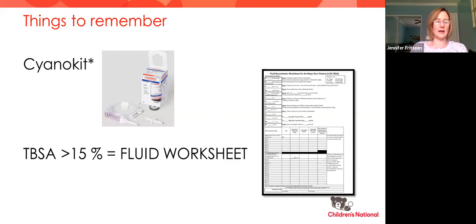So this cyanide kit comes in 5-gram vials, and the pediatric dose is 70 milligrams per kilo, and you can give that twice. So we can give the initial dose, and we can repeat it one more time. We will get the Cyno kit based on two things. The first is, are they showing signs and symptoms of oxygen deprivation?